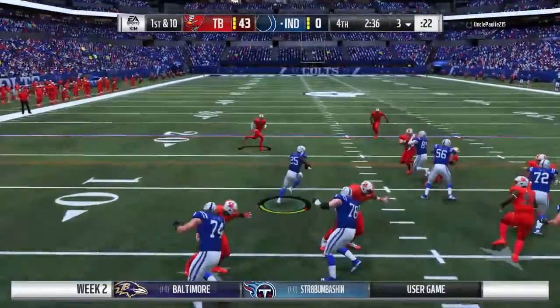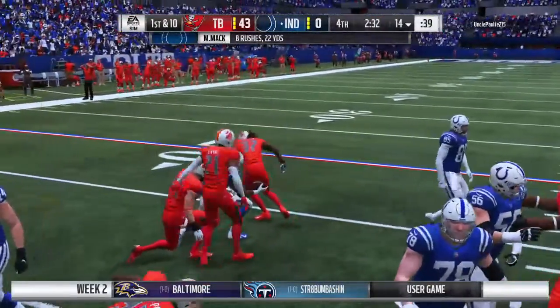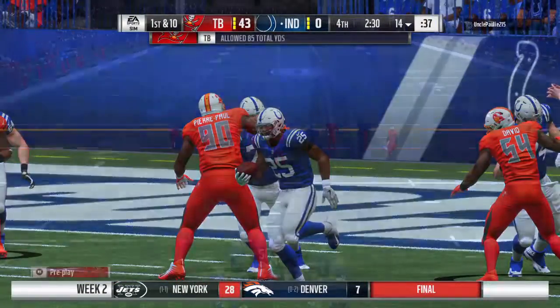Starting the drive with a give to Mack. And he gets this up just shy of the 15. Trying to escape the shadow of their goalpost. That helped. 10 yards. First down.